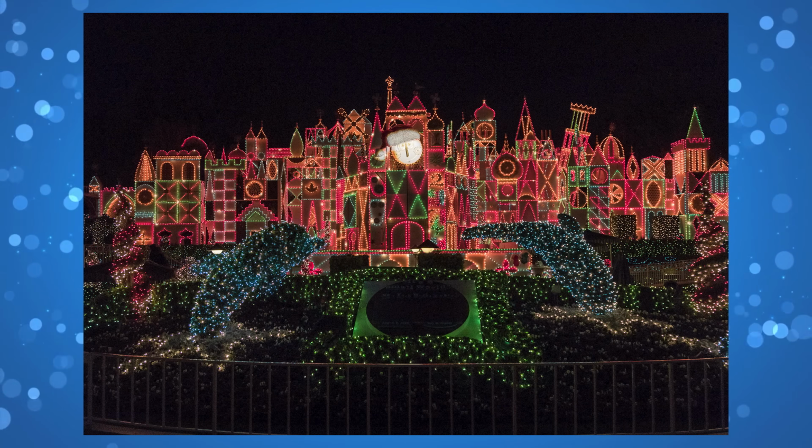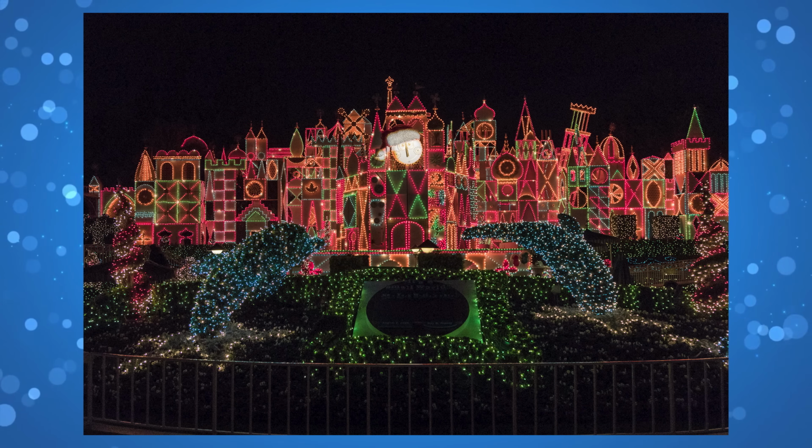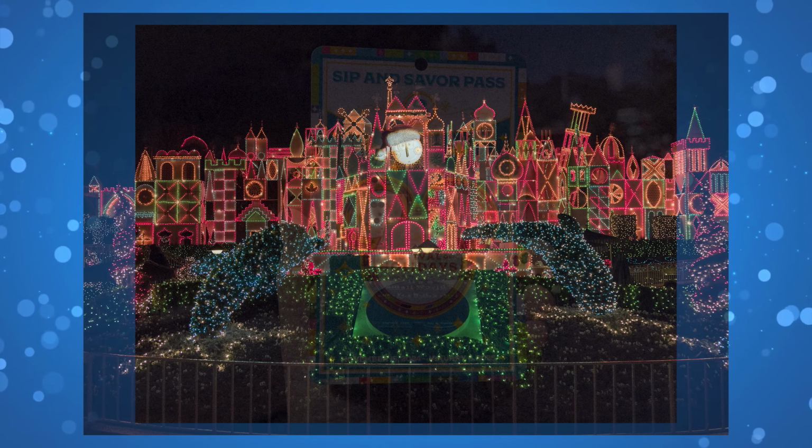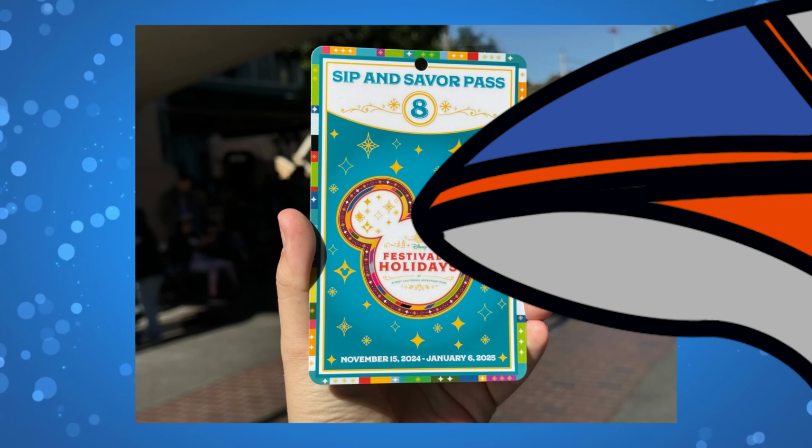The holiday season at Disneyland Resort, meanwhile, will kick off November 14th, 2025, and run through January 7th of 2026. And the Festival of the Holidays will return to Disney California Adventure as part of the celebrations.